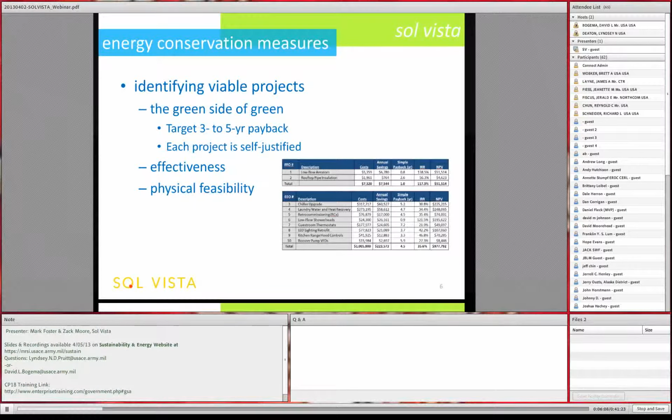Thank you. Well, once these measures have been identified as potential during an assessment, it's our job also to make sure that the projects are viable. The owner doesn't want to hear a lot of pie-in-the-sky ideas. They want to know what they can actually do and how soon they can do it. So viability means a lot of things, and for this presentation we're talking about financial viability, the effectiveness of the measure itself, and physical viability and feasibility.